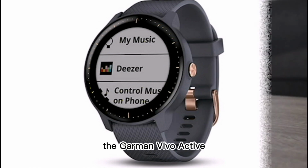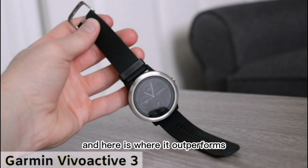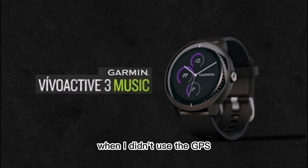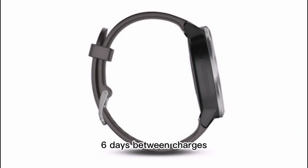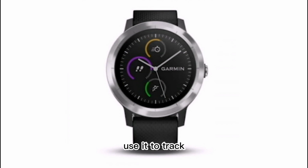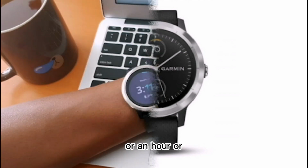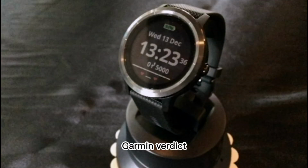However, the Garmin Vivoactive 3's battery life is exceptional, and here is where it outperforms many of its smartwatch competitors. When I didn't use the GPS, it lasted up to 6 days between charges, which is really good considering it's always measuring heart rate. Even if you only use it to track a couple of runs a day or an hour or two of riding, it should last 3 to 4 days at the very least, according to Garmin.